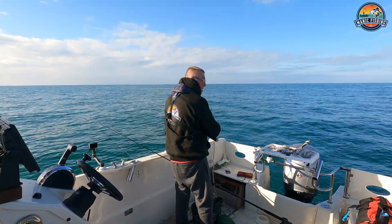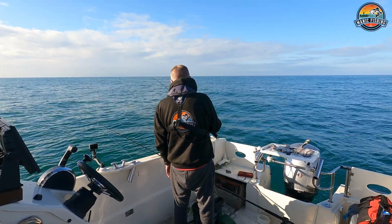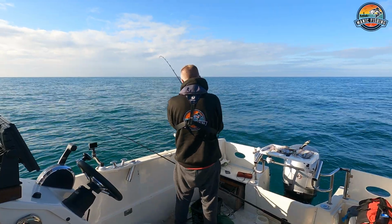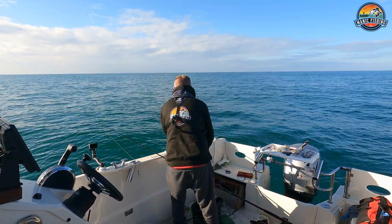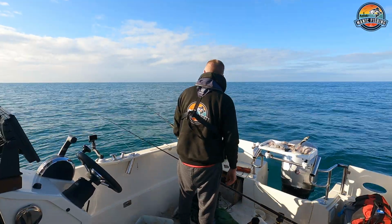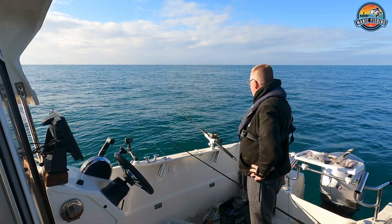So lowering it down slowly, so you don't want them to tangle, and I'll just let that weight just hit the top of that reef, and I just want it just bouncing, so I'll just bring it up a touch. So it's literally just bouncing on the bottom. It looks like we may have a bite straight away on that one.